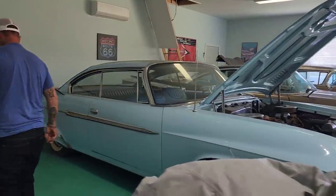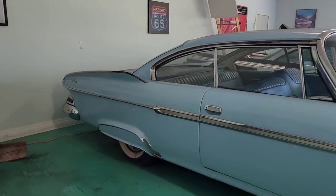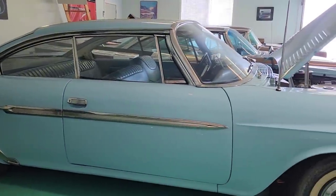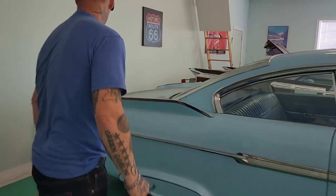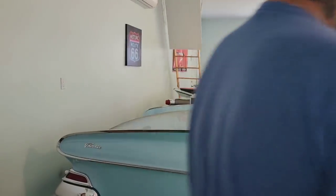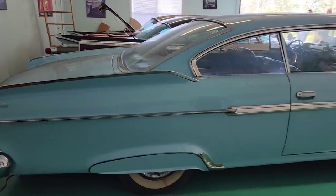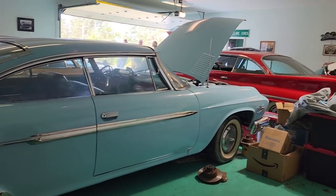But this is a cool car. This is, to me, past cool. That is quite a car. I like this roof on it. I like that right there and that right there. And I enjoy that fin. It's quite something. You'd be hard pressed to find a car like that.